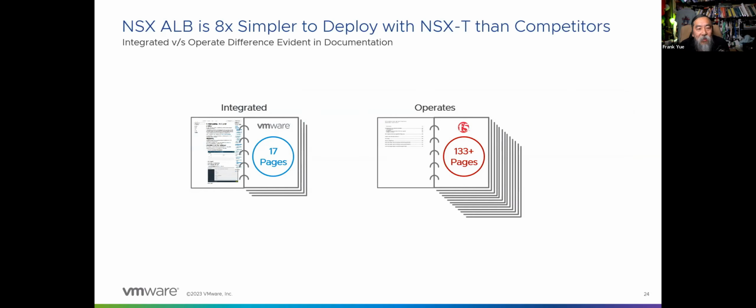Another example is the actual documentation, the manuals to deploy and manage these environments. You can see here, NSX Advanced Load Balancer working with VCF, 17 pages to deploy and operate versus this other competitor. I'm not going to say it out loud, but you can see 133 pages because there is no integration. They have to do things separately on top of that, and then you still have to deal with the VCF components all separately and figure out how they work together. So 8 times more documentation is required to get this up and running and operationalized using this other vendor versus what you would do with VMware.